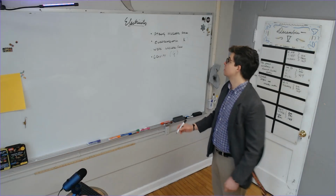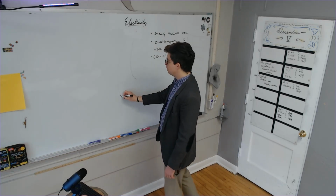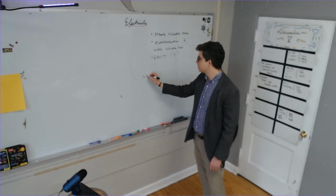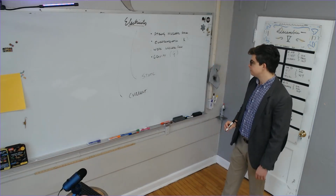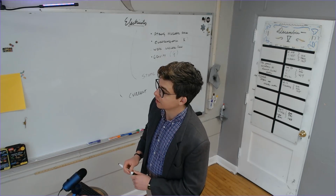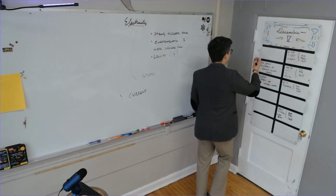And as Lucas correctly pointed out from Google, there are two broad categories of electricity that we talk about. They are static and current electricity. Static and current electricity. And the objective is to relate those together and to tell the effects of them. Compare and contrast the types and effects of electromagnetism.